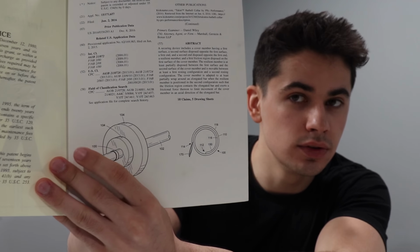So I'll show it to you here. This is the patent that was issued. You can see there's a barbell there, and this is the product that it was issued on, the snap clips barbell collars. So I'm going to tell you about how I got my patent, so the process that I followed, and then I'll explain step by step what you would do to do the same thing.